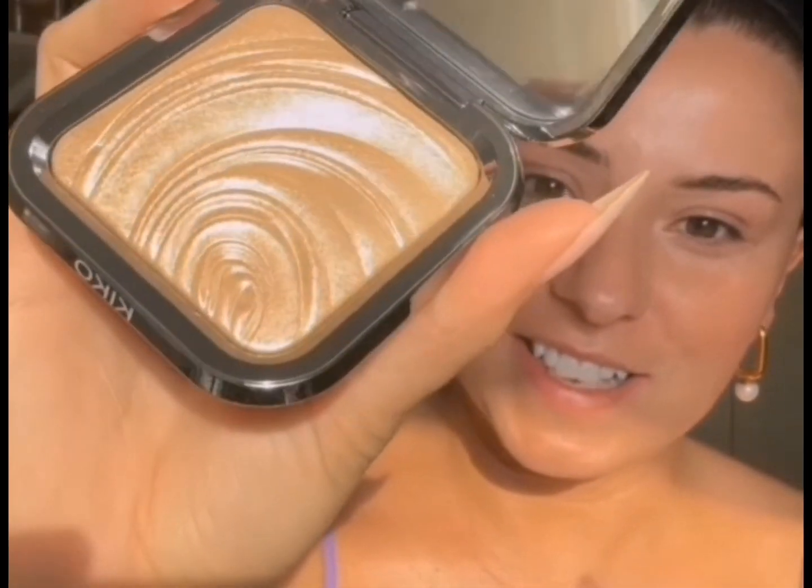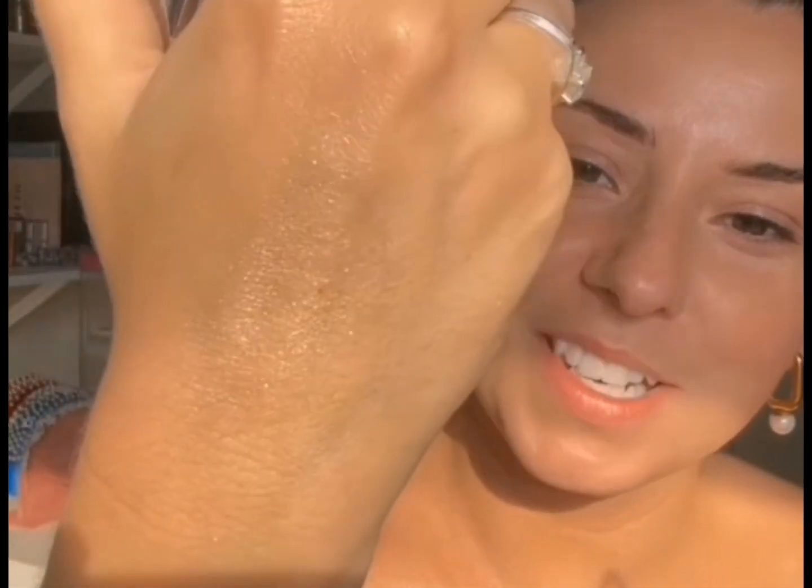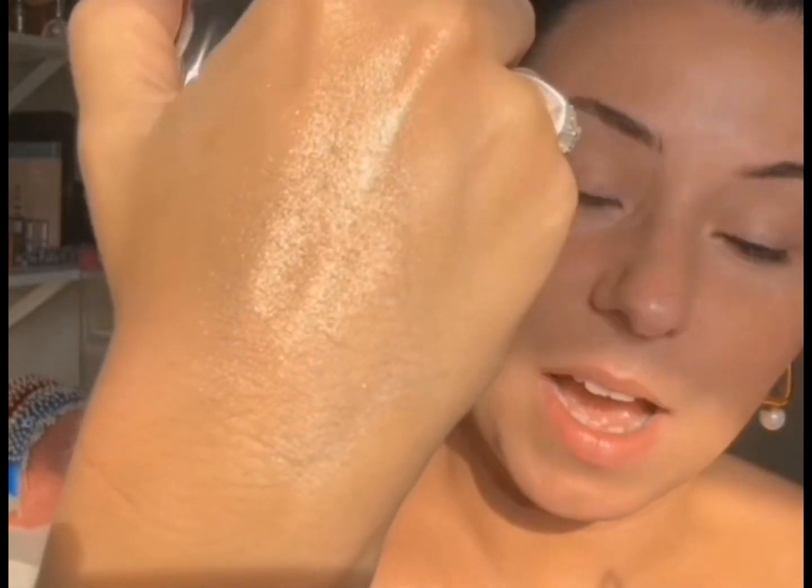So I did get us a highlighter. I was feeling a highlighter mood. Also, Kiko Milano is on Amazon. So let's swatch this, minus whatever this crustiness is on the back of my hand. It's me, I'm the reason we can't have nice things. Ooh, that's really pretty. I didn't look how pretty that is. I'm excited. Okay, so there's that.